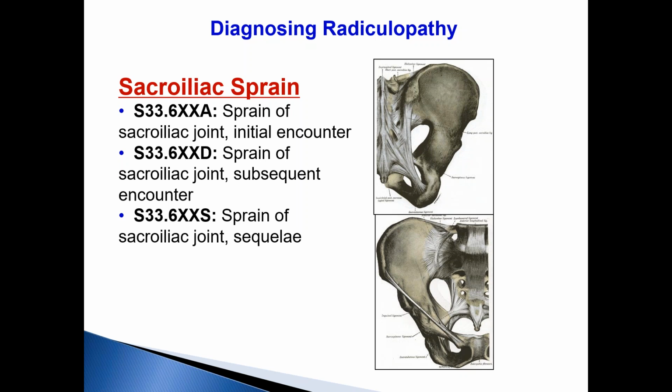I could tell you when I first started practicing, when a patient came in with back pain and pain radiating down the leg, I just diagnosed sciatica. I didn't do any chiro tests, ortho tests, neuro tests. Patient has pain radiating into the leg. That's sciatica. Can't do that anymore. Those days are over. So, Dr. Kotler, you diagnosed the patient with sacroiliac joint sprain. Can you tell us how you came up with that?